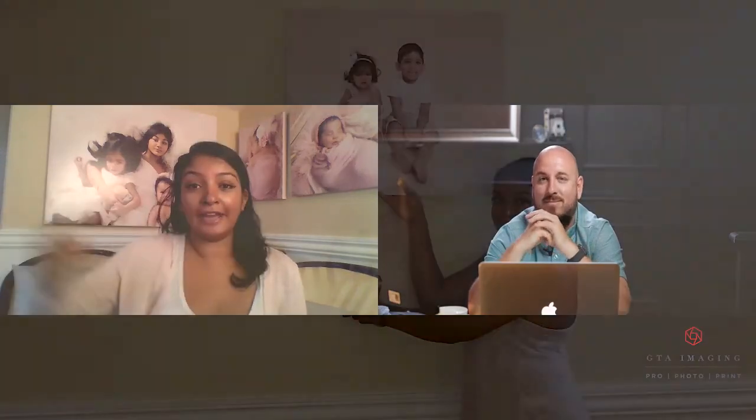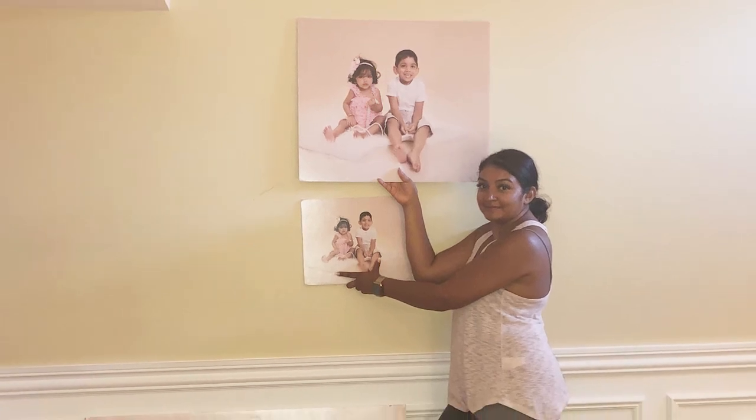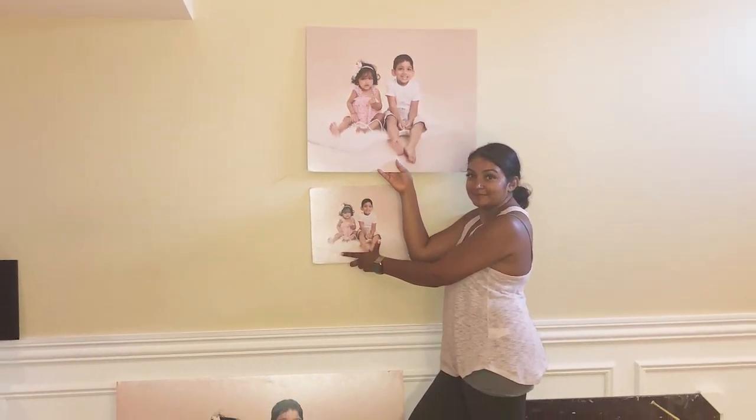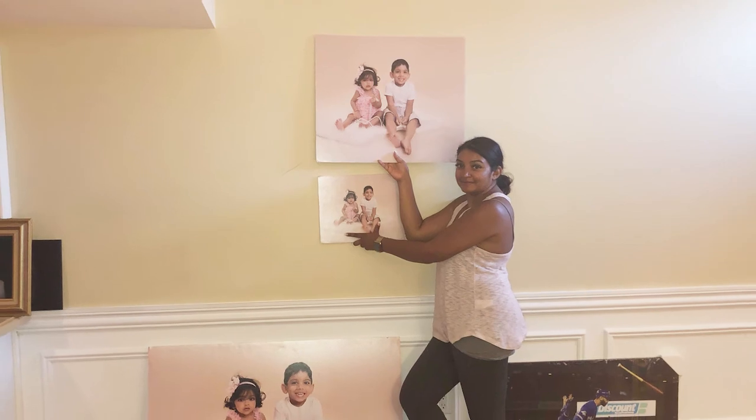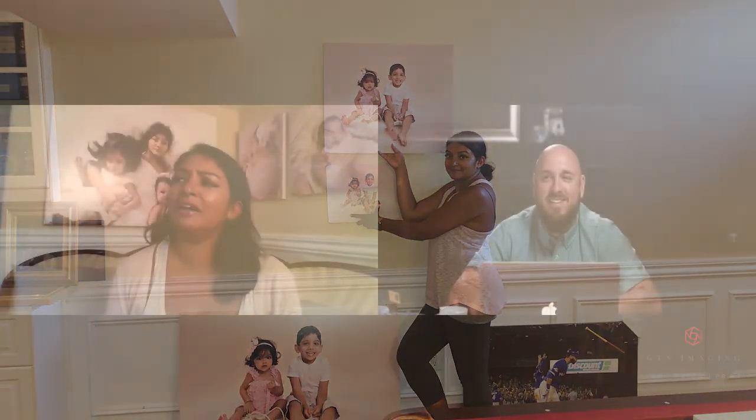You can't see it, but where my clients sit, I go to the other side of the wall. It looks like 15, 20 feet. I stand on the far side of the wall and hold up the images. I'll say, this is what a 30 by 40 looks like. This is what your 11 by 14 looks like. They can see, yeah, our hallway's about this length, and you can't really even see their faces at the 11 by 14. So that's how I do it.